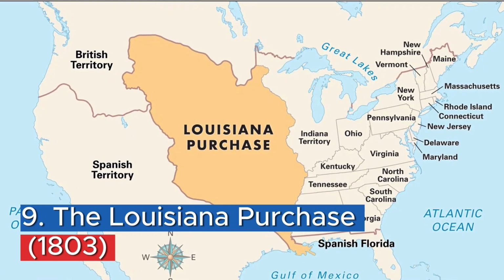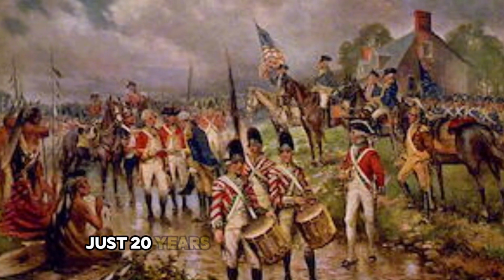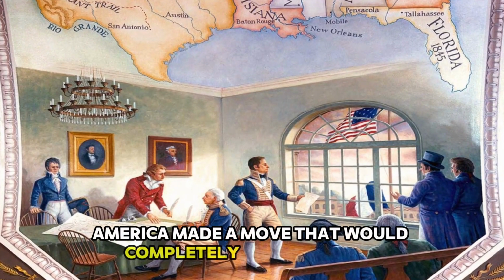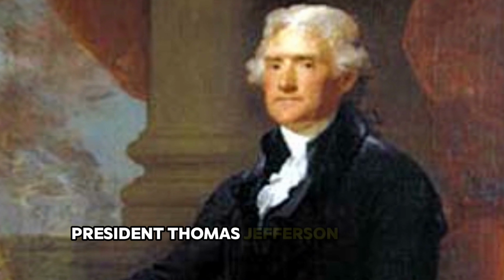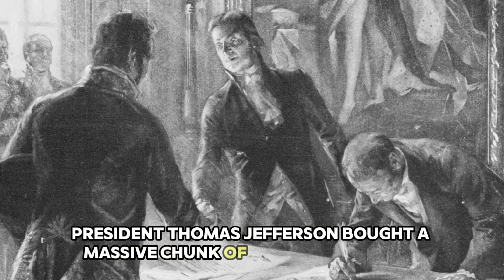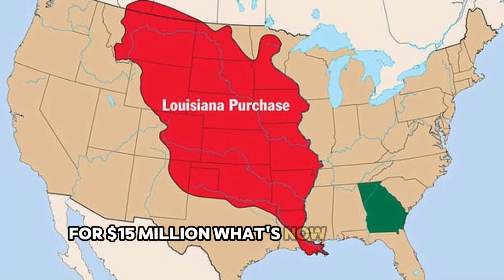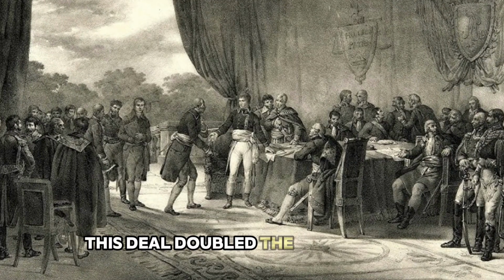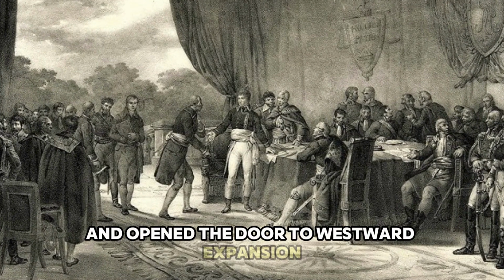9. The Louisiana Purchase, 1803. Just 20 years after the Revolution, America made a move that would completely change its size and potential. President Thomas Jefferson bought a massive chunk of land from France for $15 million, what's now called the Louisiana Purchase. This deal doubled the size of the U.S. and opened the door to westward expansion.